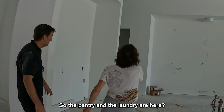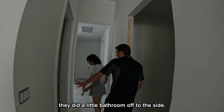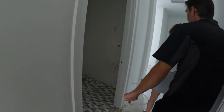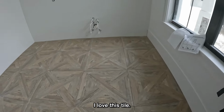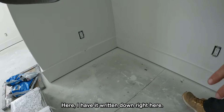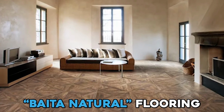So the pantry and the laundry are here? Yep. So that's the pantry. This is the powder bath. They did a little bathroom off this side. Okay. And then laundry here. Where did they get this tile from? I love this tile. It's beautiful. Here, I have it written down right there. Batia Natural. What is it? Batia Natural. Look at this.